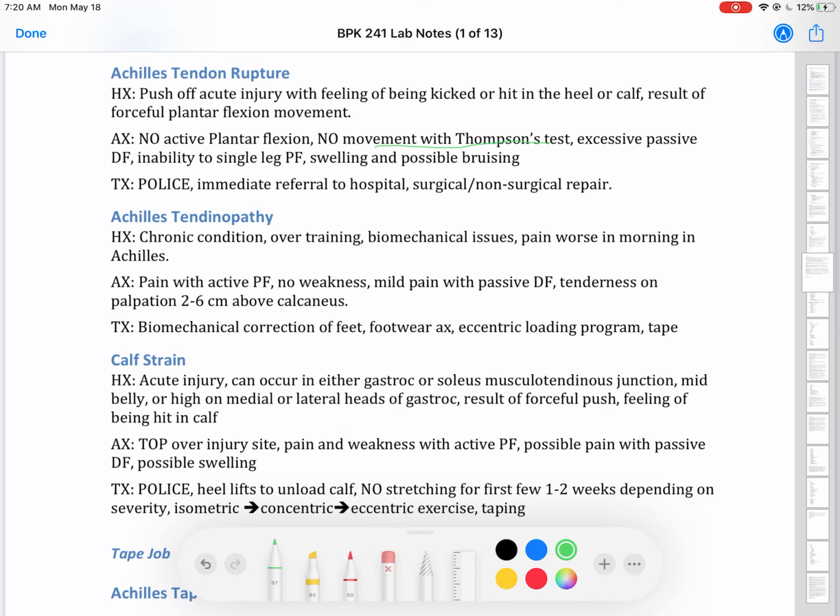If they don't do surgery, then they're just put in the walking boot, and they allow the body to just scar up and lay down those collagen fibers between the tear, and same thing, they gradually decrease that heel lift over the course of 3 months. Once they are able to stand in neutral position, they no longer have the walking boot with the heel lift anymore.